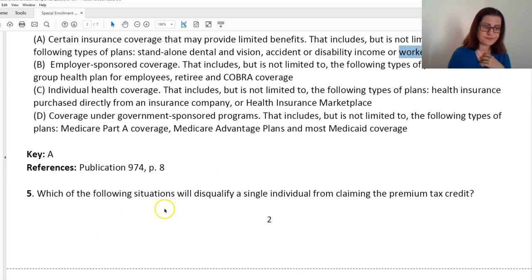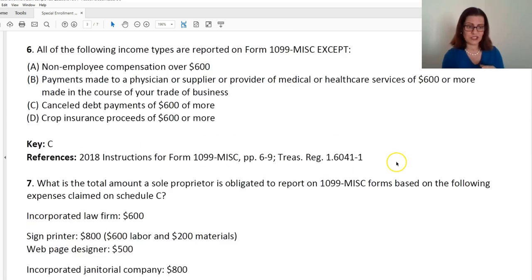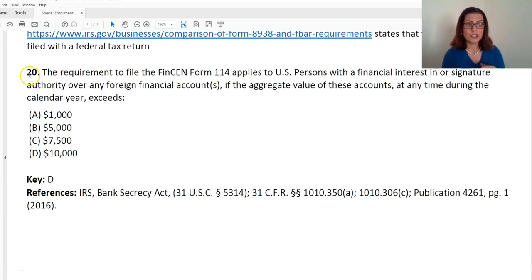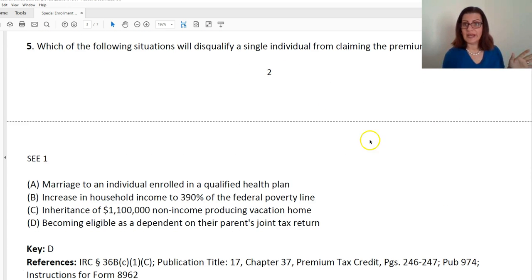All right. Which of the following situations would disqualify a single individual from claiming the premium tax credit? Once again, the premium tax credit is a health insurance question. This is another ACA law question. There's 20 questions in this sample. The IRS released 20 questions, as you can see. I'm scrolling down. Out of these 20 questions, at least 3 have to do with the ACA, which is nuts to me. But this might be an alert for you to remember that the IRS like to test on the ACA a lot last year, and there's a very good chance you're going to see at least 1 or 2 questions about the ACA on your own exam.